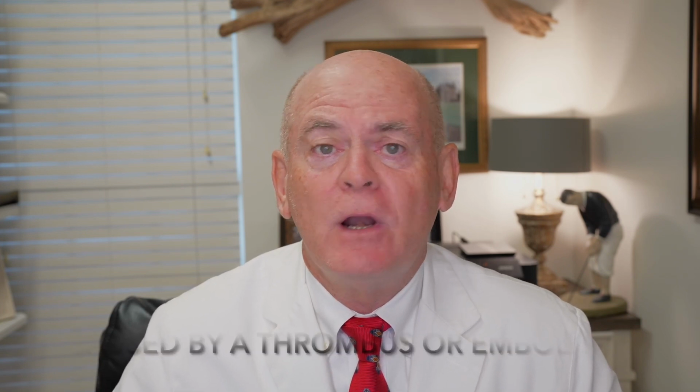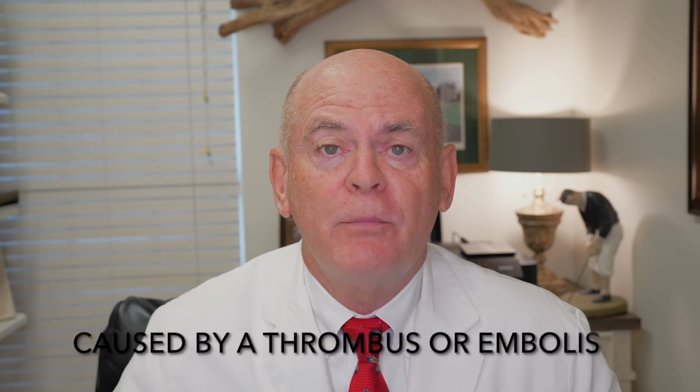It's usually caused by either a thrombus or embolus, where you get temporary loss of blood flow in the retinal artery or ophthalmic artery. It's not a great design the good Lord made. There's one little central retinal artery that supplies this optic nerve, and you lose that nerve and you go blind. This can originate from a little plaque in your internal carotid artery. It can originate from the central retinal artery, the ophthalmic artery, the ciliary artery.